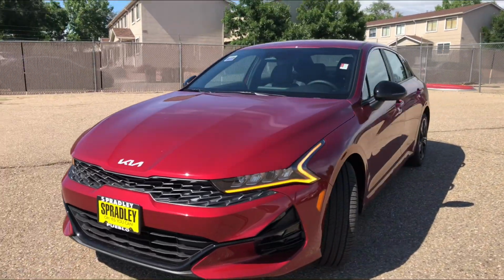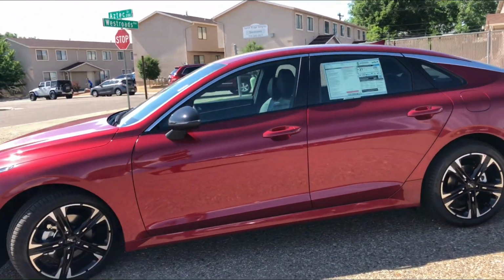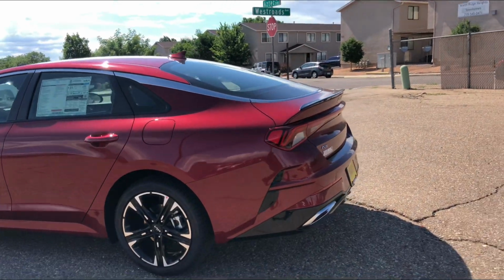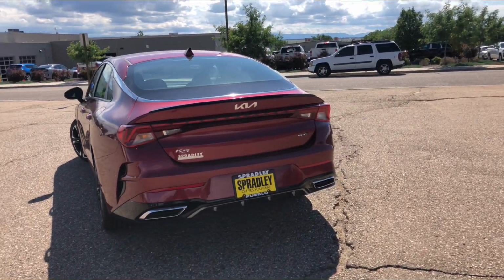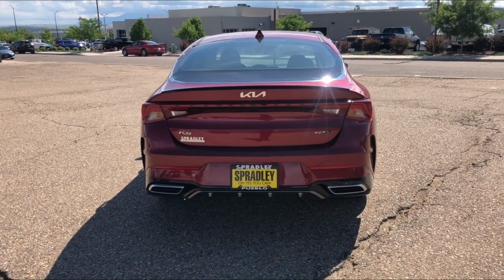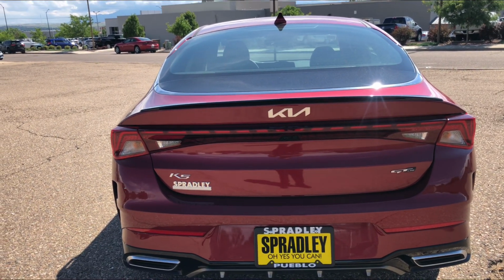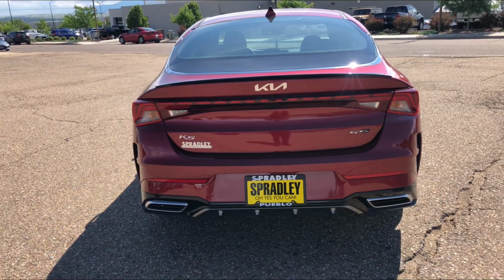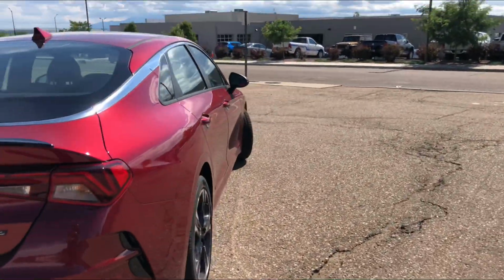Coming around to the side, let's do a quick side profile here. Again, this is the 1.6 liter turbo engine, which is pretty powerful. These K5s are a hybrid between the Optima and the Stinger, and you really feel that in the turbo versions of these. They have a 1.6 liter and a 2.5 liter turbo engine. So you really do feel that on these cars with the new trim levels. This one here is a GT line, so this again is one of the turbo engines on it, and you definitely do feel it. I'm filming with a new microphone, so hopefully it reduces some of the wind noise. It's very windy here in Colorado, so hopefully this new microphone really does help out.